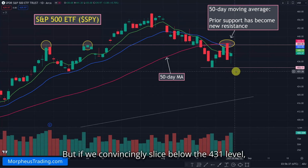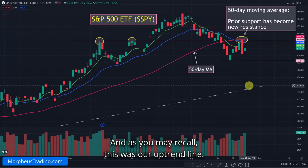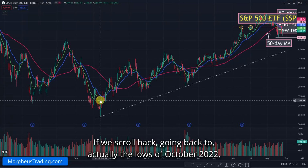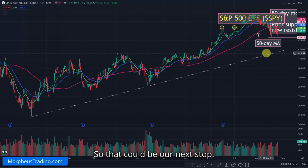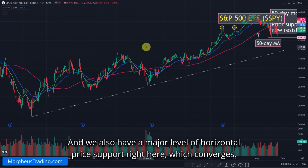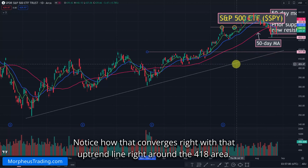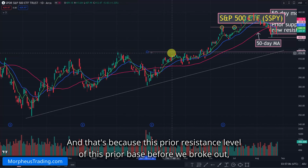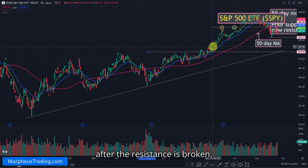But if we convincingly slice below the 431 level, then the next stop could definitely be this trend line right here. And as you may recall, this was our uptrend line. If we scroll back, going back to the lows of October 2022, we've got an uptrend line that's developing. So that could be our next stop. And we also have a major level of horizontal price support right here, which converges with that uptrend line right around the 418 area. And that's because this prior resistance level of this prior base before we broke out will now act as support, because a prior level of resistance acts as the new level of support after the resistance is broken.